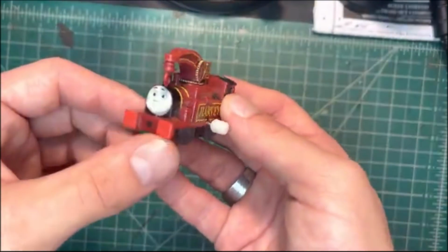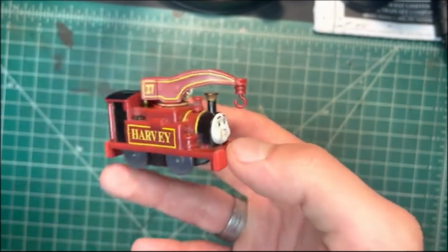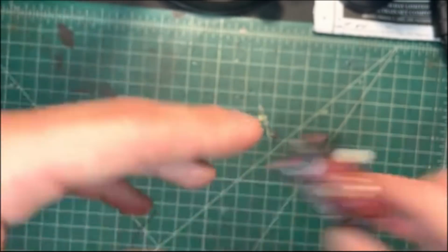But before we unbox this, it'd be wrong if I didn't mention that they also helped me receive a Harvey recently. I mean it when I say 90% of the collection that I have is literally thanks to them. And the best part about it was this guy wasn't like $90. I think he was like 8 or 10, which really isn't that bad for these guys. You can see here his crane moves and everything. All right, that's enough of Harvey. We didn't come here for him.